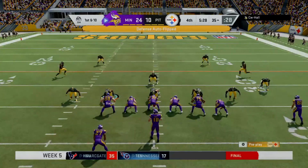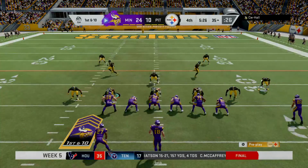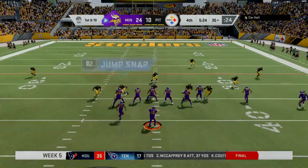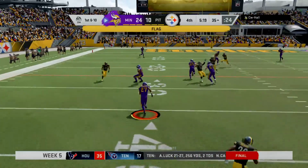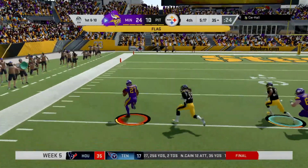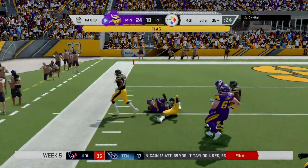And now it's 1st and 10. A big mistake, especially when you factor in the personal foul yardage. Back to throw. Beck. Now they set up the screen. That's complete. He's got a first down and much more inside the 20.